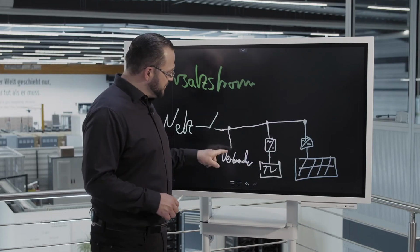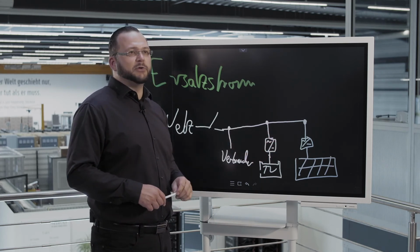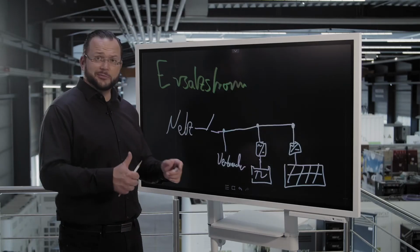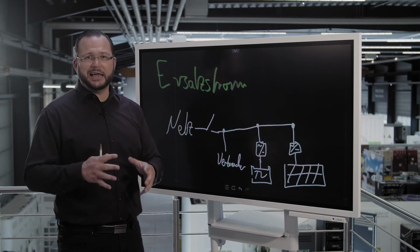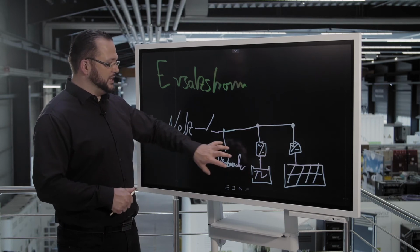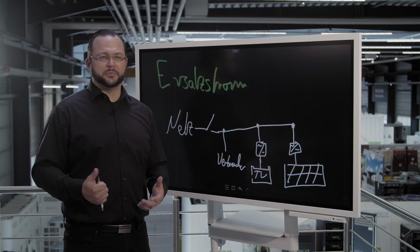Huge benefit here: three-phase operation of consumers is possible, as the storage system effectively provides energy in three-phase operation via the inverter. I can run machines, welding equipment, cooling systems, air conditioning, ventilation systems, whatever I need for my business, I can continue to run like this. With the other two forms, that isn't possible.